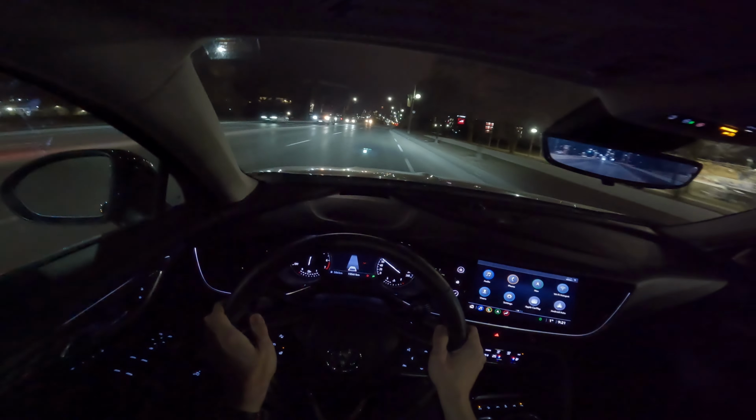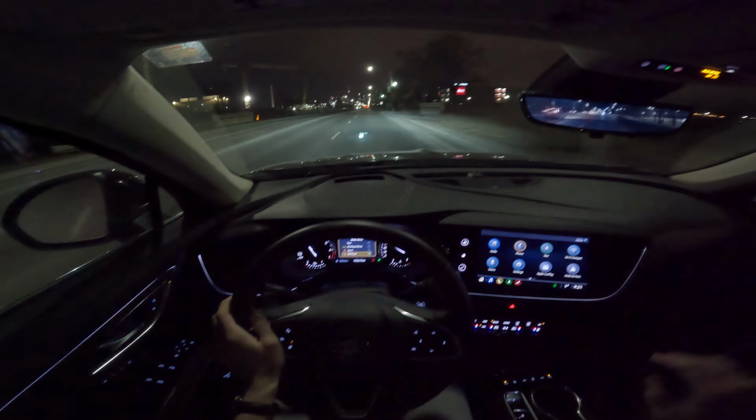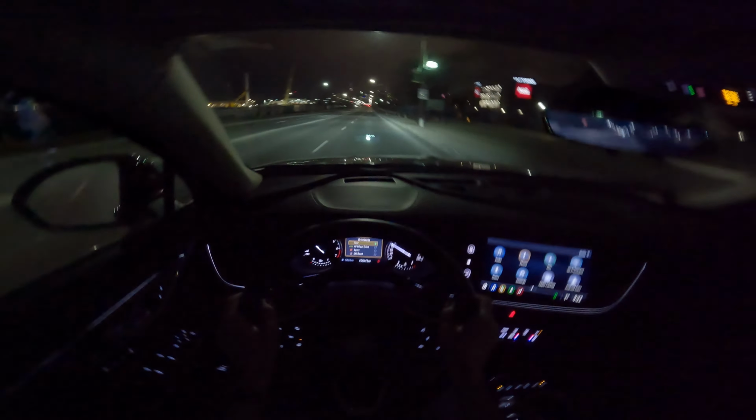Okay, and that was a short acceleration run. We have a full one in both the night POV test drive as well as in the full review.